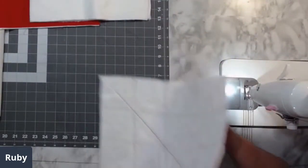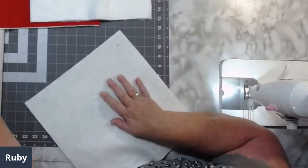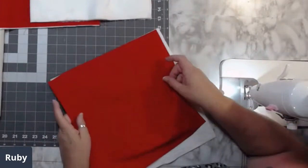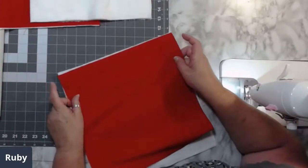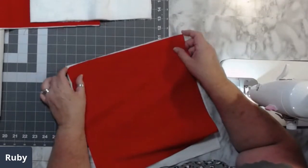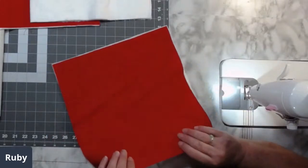Done. Done and dusted. There's four done. And these four will go just as fast with this kind of quilting. I love this color red. I would say it's a very Christmassy color, a very striking red for Christmas.